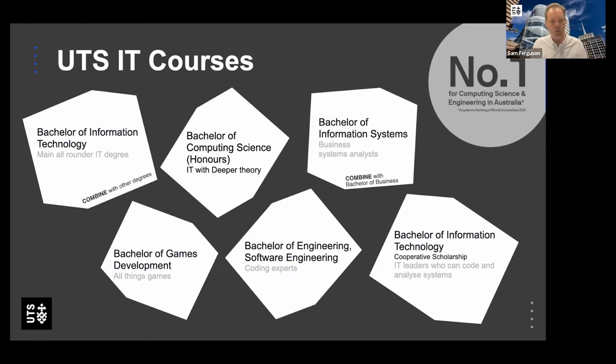And that's a main all-round IT degree with a fair amount of flexibility and a fairly broad approach to subjects, which allows you to do sometimes a major and a sub-major, or sometimes 2 majors in particular circumstances, depending on whether you're combining with other degrees. So that's an all-rounder degree, and it gives you a broad understanding of the IT industry.